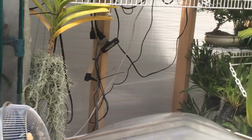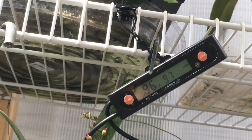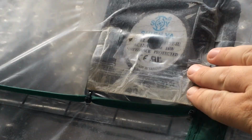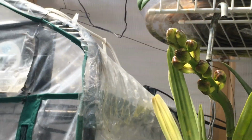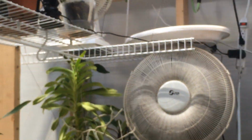Right now, I'll take you around to the other side actually. Right now, it is 96 degrees in the Lowland chamber, set to 97, so the fan will vent right there at 97 degrees. It keeps it there, and it comes on at 98, so we have about a 2 degree fluctuation. The plants that are in there absolutely love it, so let's go have a look at them.